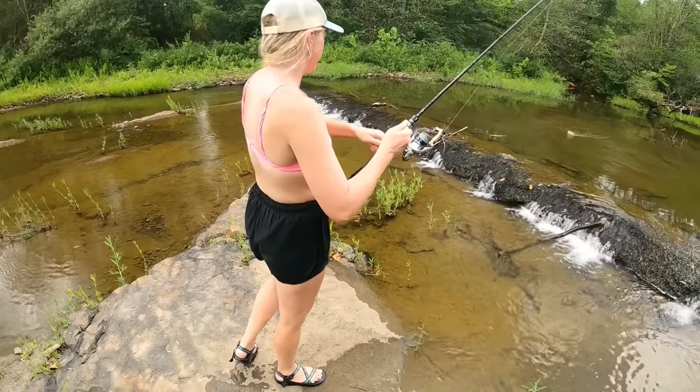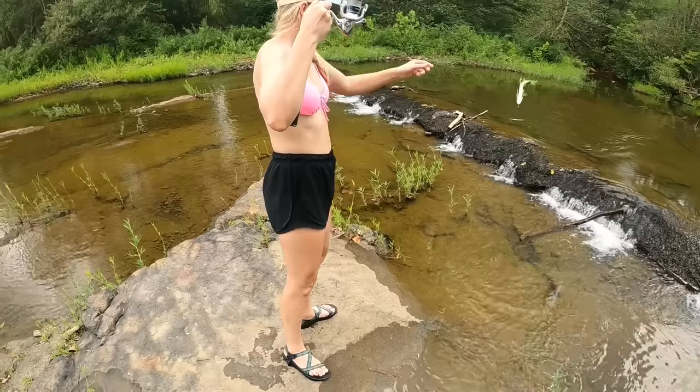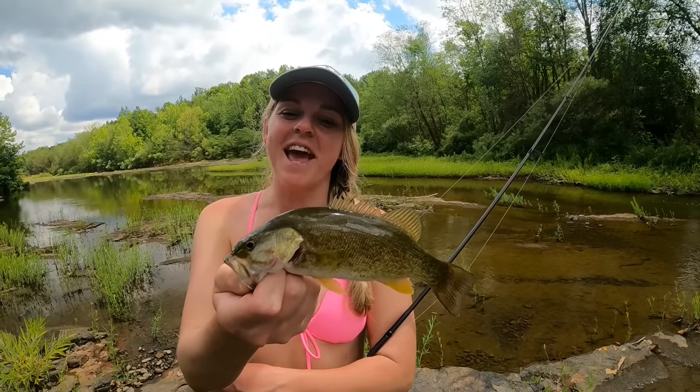Fish on! Is that a bass? I think so. Looks like a bass. Ooh. Looks like you wacky rigged him again. Oh, I did. Nice little smallmouth. All right, there is another smallmouth. Definitely my smallest of the day, but that's okay.